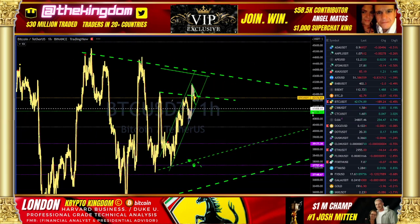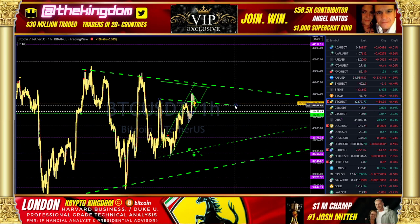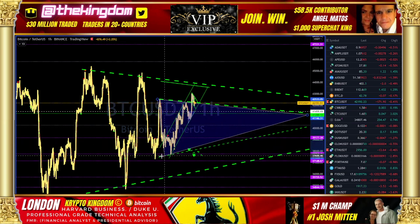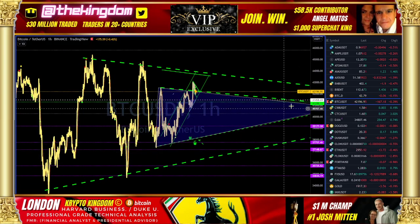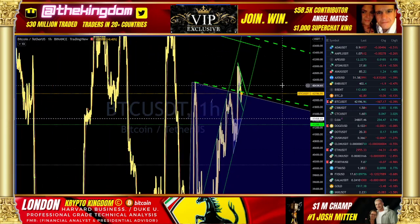I would go back to the hourly, that internalized symmetrical triangulation, an extended symmetrical triangulation that is operating within the overall dynamics. Here we go, that internalized symmetrical triangulation that is operating within the entirety of the larger frame constriction or symmetrical triangulation. So it's a real touch and go situation in terms of Bitcoin.